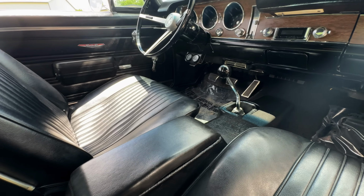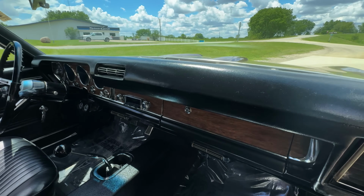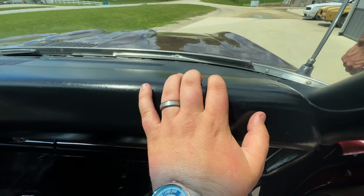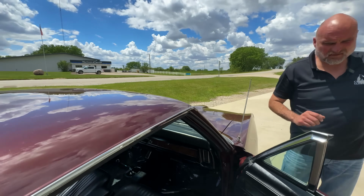5-speed manual transmission with full console. All the wood grain looks nice. Top of the dash, I know there's just a little bit of wear right here. Oh yeah, a couple little repairs there. I didn't see that yesterday.